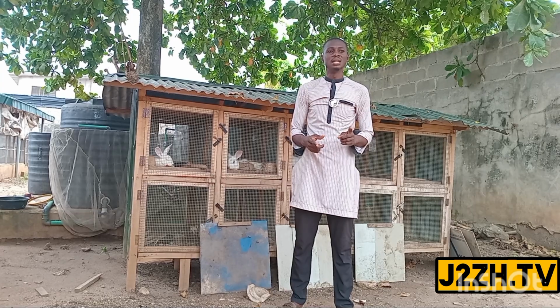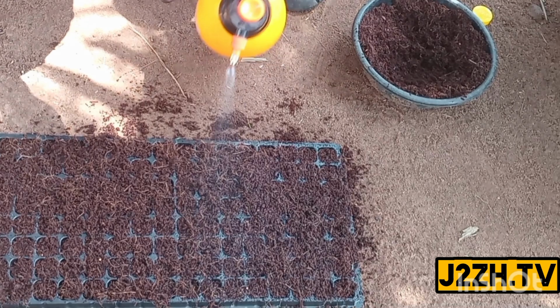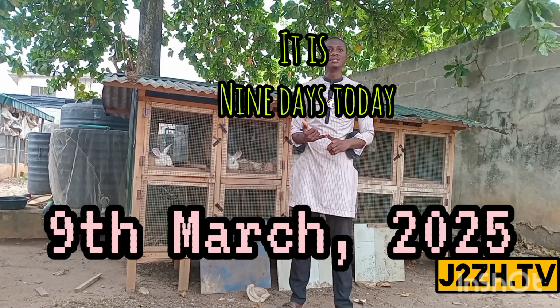This is an update on the cabbage that we planted on the 28th of February 2025. It's 9 days today, 9th of March 2025.